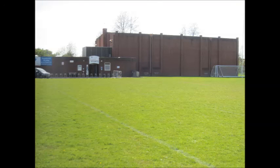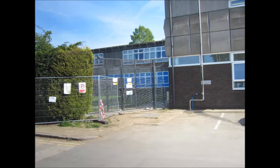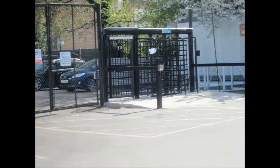That is the sports hall. And some more photos of Redwoods, the 70s part. And a hyper-secure high-exit turnstile. Let's go into the sports hall. Let's go in to the sports centre. It's closed. And you can't really see anything in there.